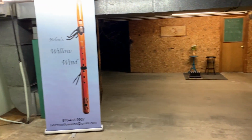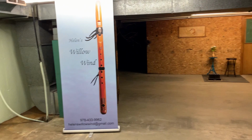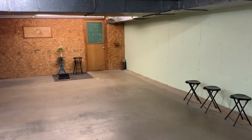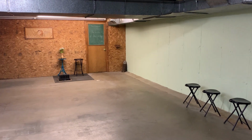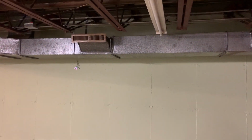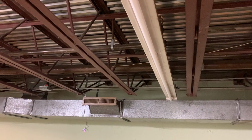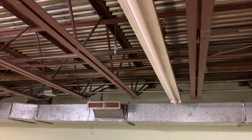What gives this place this sound is it's just open. I'm not going to put anything in here to dampen the sound, change the sound at all. But it bounces off the walls and the floor, which are both cement, not cinder block. And as I come up, you will see the ceiling is made of metal and trusses. It's just a dream come true for playing in.